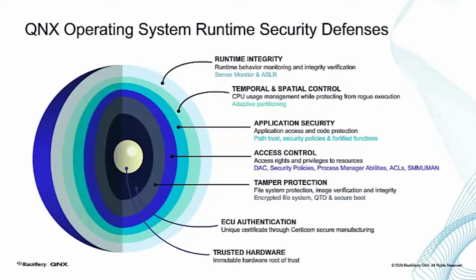And then ensuring the temporal and spatial control. The operating system is going to do that as part of its course, but making sure that you've minimized access and you don't allow a system to just run away with the processor, either in taking as much memory as it wants or taking as much time as it wants. That could have an adverse effect on the system. And then ensuring that the runtime is actually doing its job all the time. So yes, you can check periodically to ensure that the load has not been tampered with and everything is running as you would expect it to.